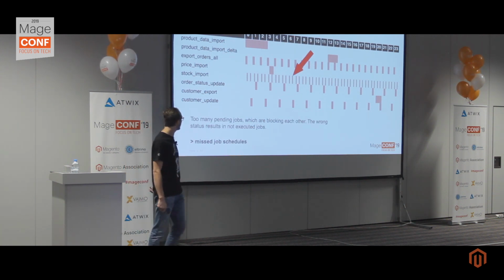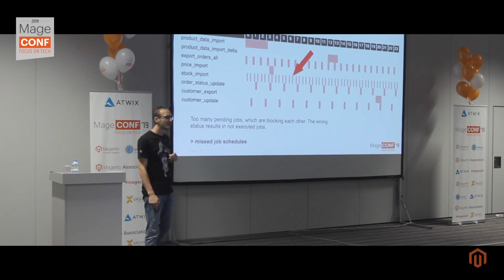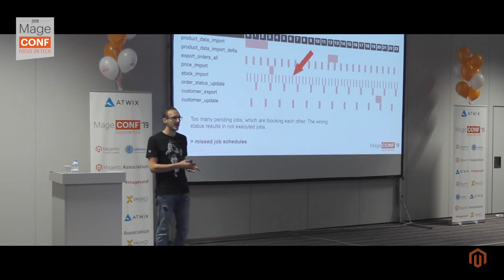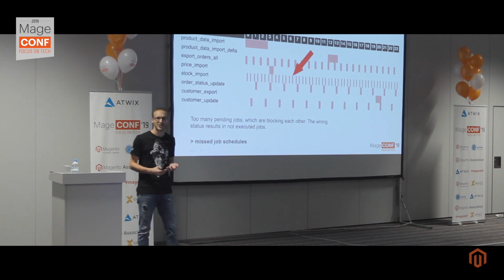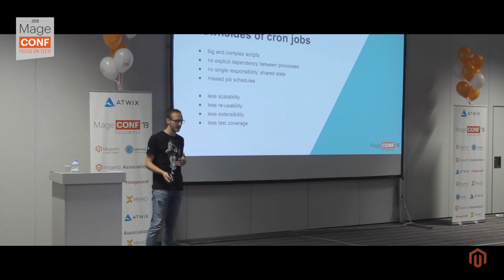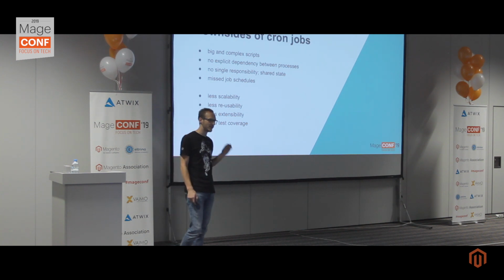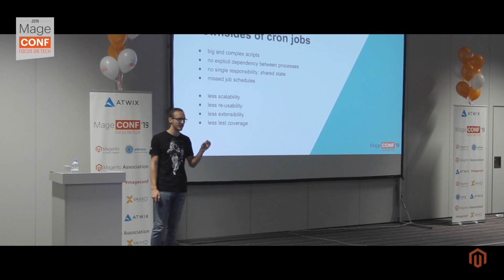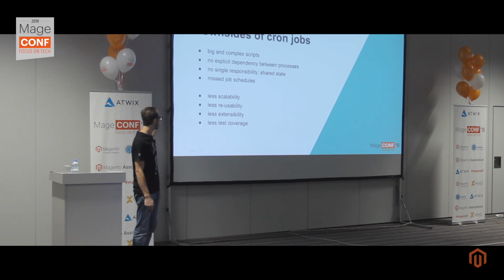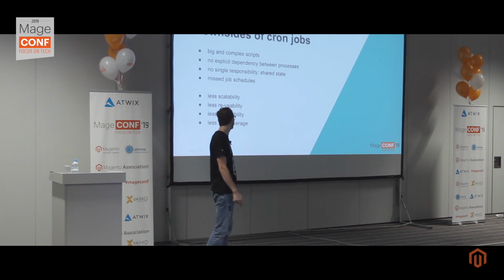Of course, a problem you have pretty often with crons is if you have multiple of them and you probably have a wrong status of one of them in your database, so the whole schedule does not match anymore or does not schedule new jobs for you. To summarize, we have pretty big and complex scripts there which don't have explicit dependencies, or it's hard to manage that they are responsible for each entity, so there is kind of shared state. So we probably have missed jobs in the schedule, and this all results in less scalability, less usability, and so on and so forth.